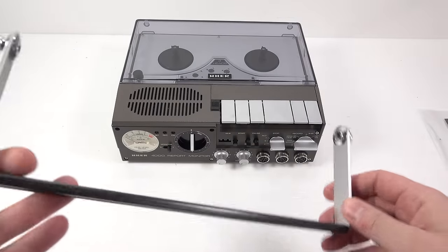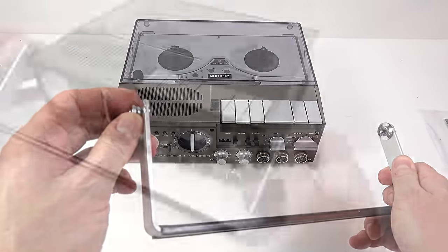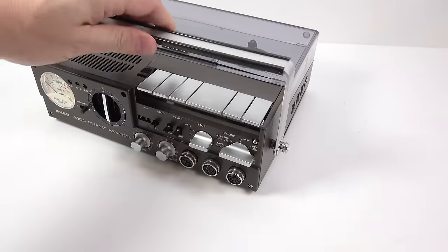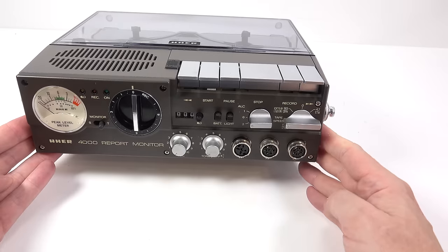I might as well put the handle on it. The way this attaches, I've noticed these are spring-loaded. So just position them over either end. Goes on like that. Oh, that's beautiful. Now, of course, you could put that underneath to have it sort of standing up like that.